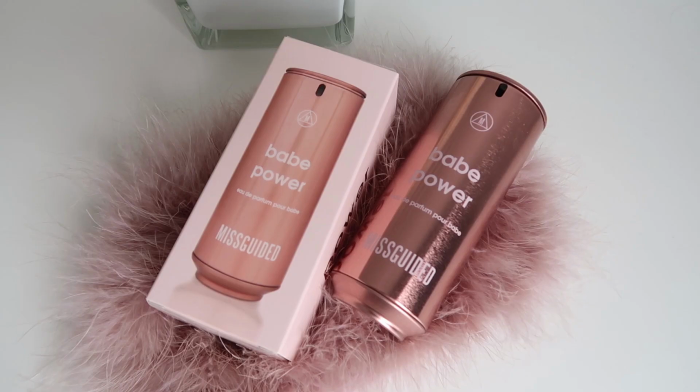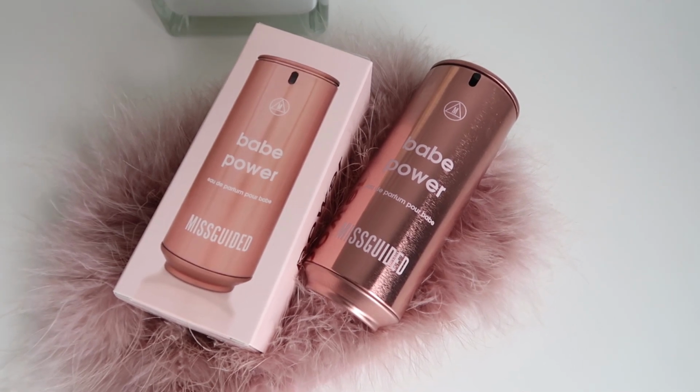I know obviously Missguided aren't a celebrity, but I'm always really cynical because I think, you know, it's not their thing, they're not that experienced in it. But I was actually really impressed by this. I love the packaging. I love that it's called Babe Power and it's like an energy drink, a babe energy drink. And it's got some cute Babe Power commandments on the back, and I love the ethos and the design and everything, but the scent is actually also really impressive.